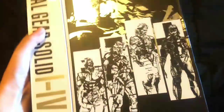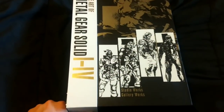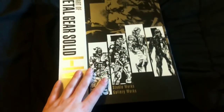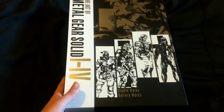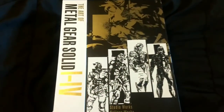And I got some stuff that isn't manga this month, so I'm going to go ahead and show that off first. And I'm going to start with the art book, and what an art book it is, my lads. This is the art of Metal Gear Solid 1 through 4. I have the art for Metal Gear Solid 5, so I felt it was very, very appropriate to get this, and I had no idea it was going to come in a box. And it is heavy as shit, but it is a beautiful box.